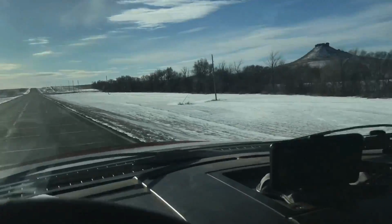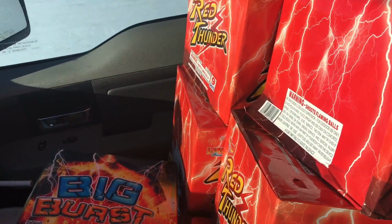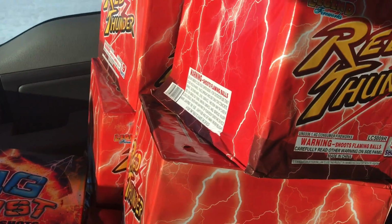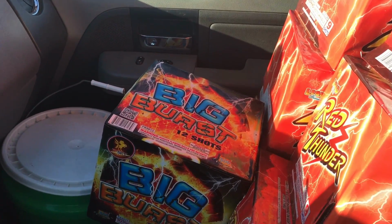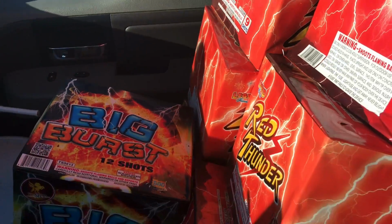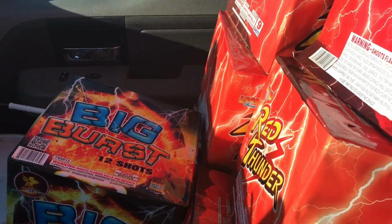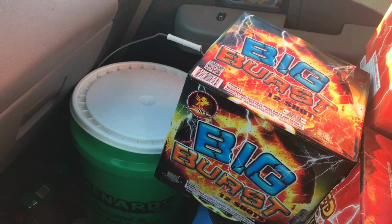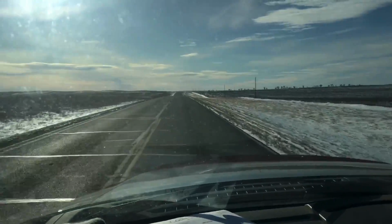Drive down here is pretty boring, but this is the stuff that I'm bringing to incorporate into this show. You can see we've got 6 of the Red Thunders. I think it's 6, it could be 5. Got a big burst that's going to go up sort of with the finale. We got like a crackle theme to it, and then on the bottom over there you can't really see it, but that is a Spirit of 76 cake, and it's called 36's Crackle. It's one of their pro line items, and of course we've got some goodies in that bucket. Not going to disclose what those are, and now we just need to get down there and start setting up.